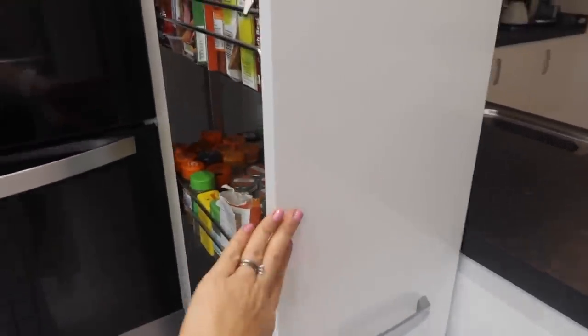This is the pull-out drawer that we had before, and it works absolutely brilliantly because when I get things out of the oven, I can put them on here. When I'm serving food, I can put it on here to go over here, and it's just been perfect.